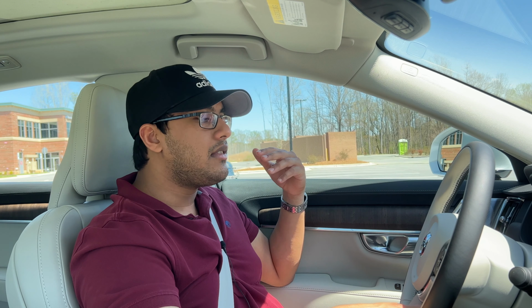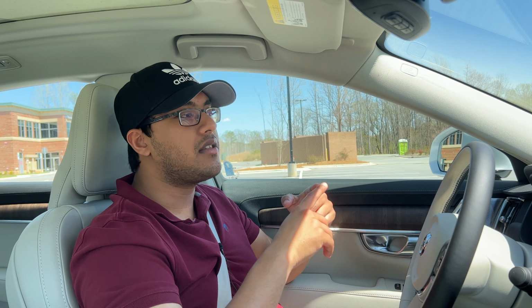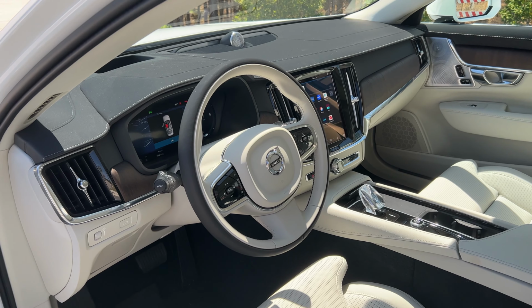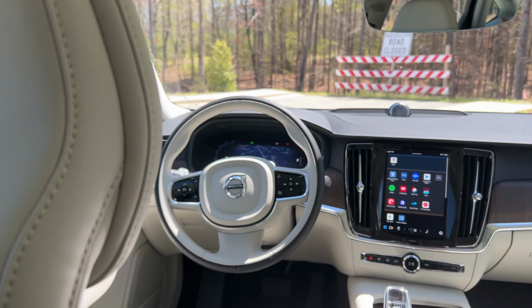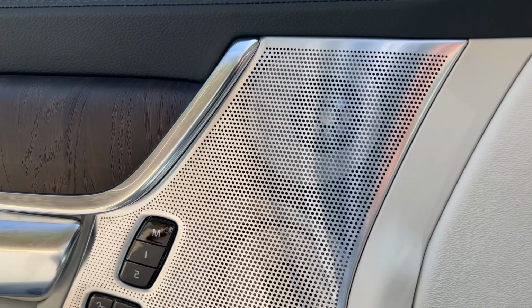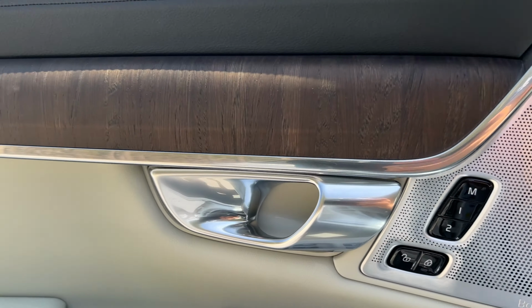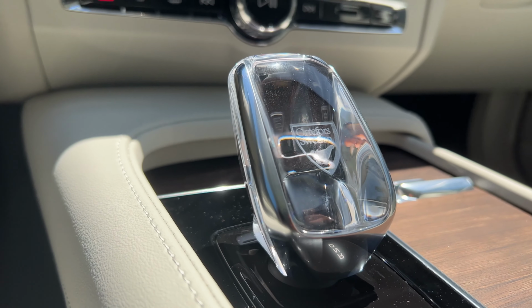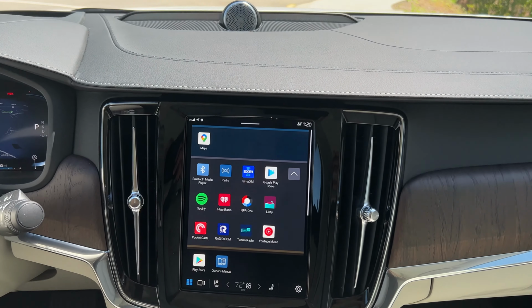So that's what makes this a hard pill to swallow, because another con is this costs $66,000 the way that it's stickered here. I mean, that's a lot of money. Obviously, this is the Inscription model, Bowers & Wilkins. There's some nonsense on here like the 20-inch wheels, this crystallized gear shifter, not necessary. So regardless, it's still going to be a 60 grand car the way I would spec it out.